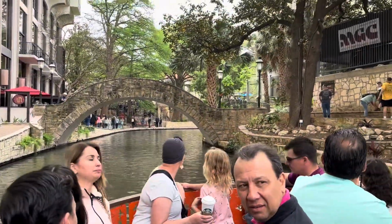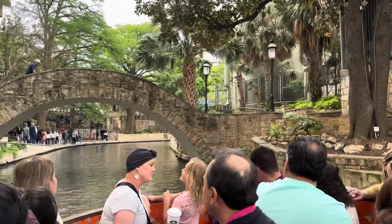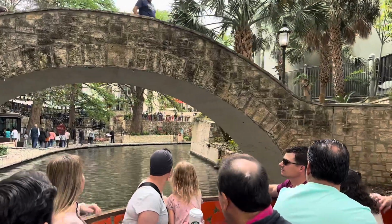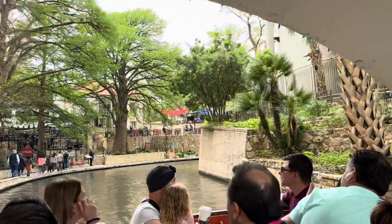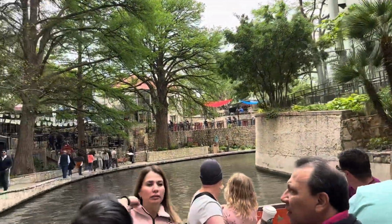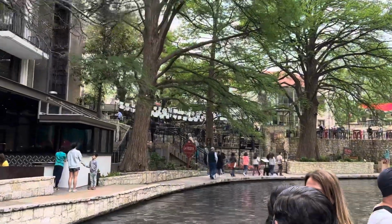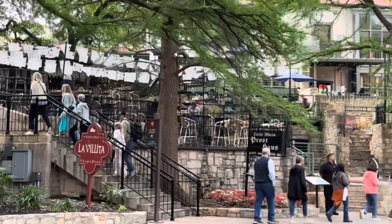Coming up around the bend, straight ahead, underneath the boat bridge here, we're going to go through the oldest neighborhood in San Antonio. We're about to see the historic, beautiful La Villita little village. Now, La Villita started out as home for the Spanish settlers and their families back around 1722. In the 1800s, the German and French settlers settled in this entire area as well.